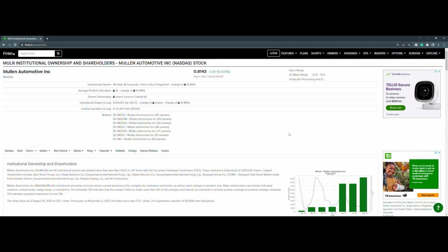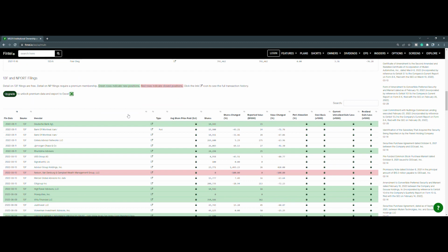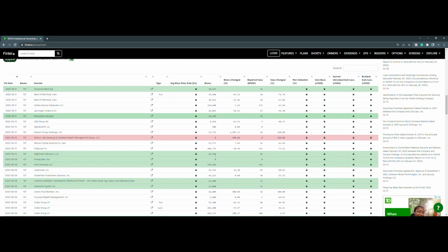So we're going to take a look at the recent institutional ownership and short interest information for MULN. As we scroll down on the page, green rows indicate new positions, while red rows indicate closed positions. So we're going to take a look at the recent filings for the 11th. We have Dutch Bank that purchased 14,943 shares. We have Rumbine Advisors that purchased 24,298 shares. And we could also take a look at the 10th, where we have a closed position, and we also have High Tower Advisors LLC that purchased 14,542 shares. We have Pro Equities that showed 0 on the 9th. The rest we have already covered.